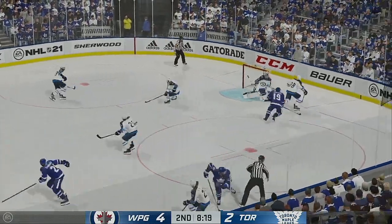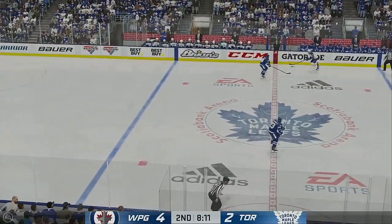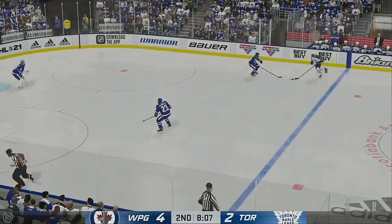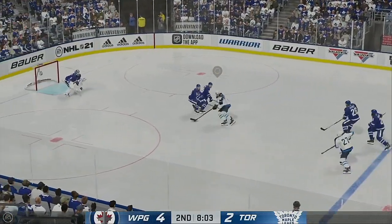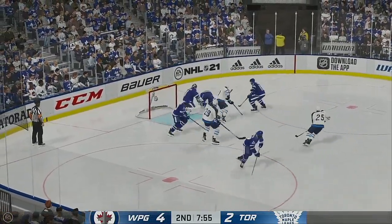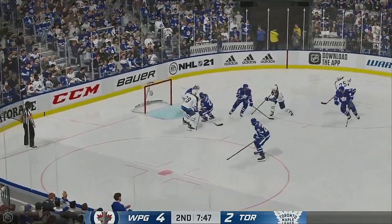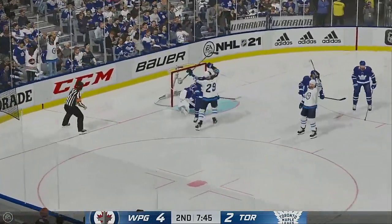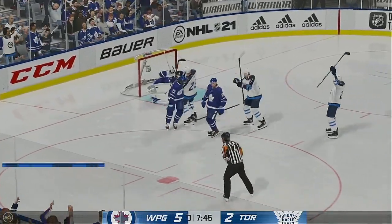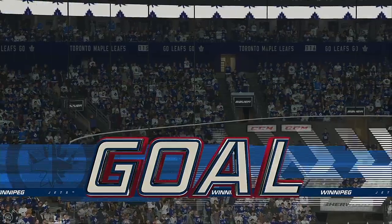Stastny's won the draw deep in the defensive zone, and now he tries to get it across to Laine. Winnipeg's on the attack. Here's a short pass to Ehlers. Stopped by the goaltender. Yeah, it's in a dangerous spot. He makes a good save here. Skates to the crease. Whoa. Scores! That's back-to-back, Ray. Well, the game has changed. Those two goals here really have changed the outlook.